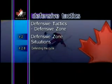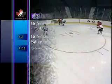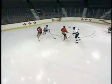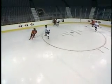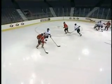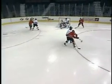Defending the cycle. The attacking team uses an offensive cycle to maintain puck control, confuse the defense, and look for a lane to the net. To avoid confusion, defenders on the cycle must communicate and maintain defensive side positioning. Here, the third forward jumps down low on the cycle, while D2 moves in to defend. D1 stays with the original puck carrier and returns to the front of the net on the defensive side.